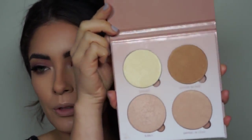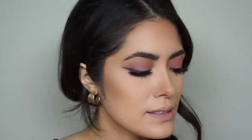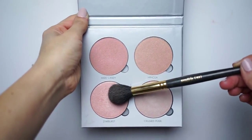These guys are more of your typical neutral gold beigey highlighters. So I think I'm gonna skip out on these, even though these will be like my everyday highlighters. I'm gonna use a Starburst from the Gleam palette.